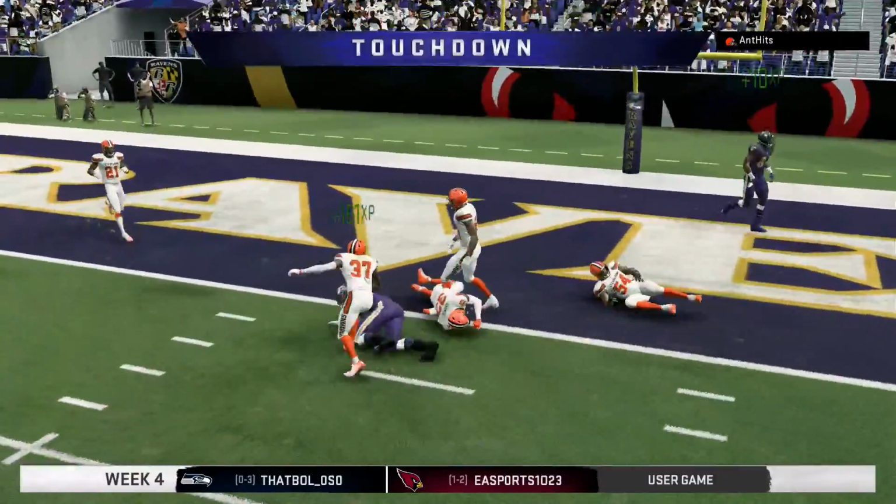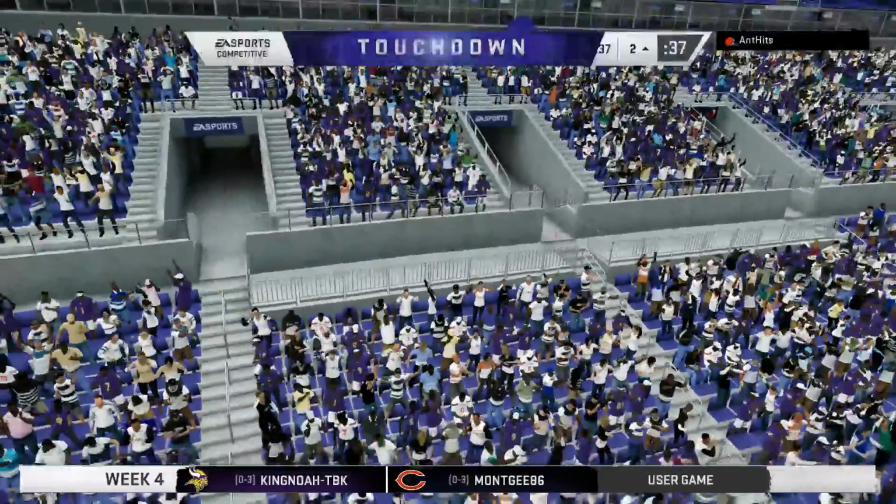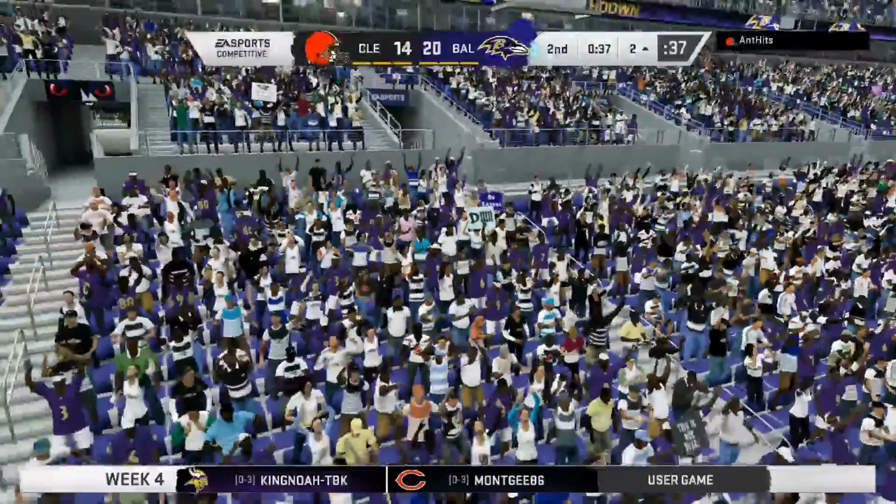And he is into the end zone for a Baltimore touchdown. Noah Fant with his 2nd touchdown of the game, 4th.